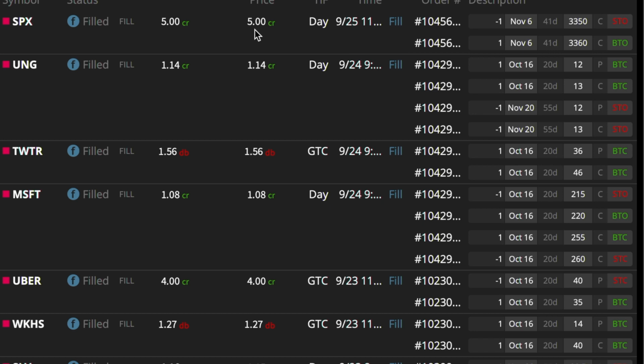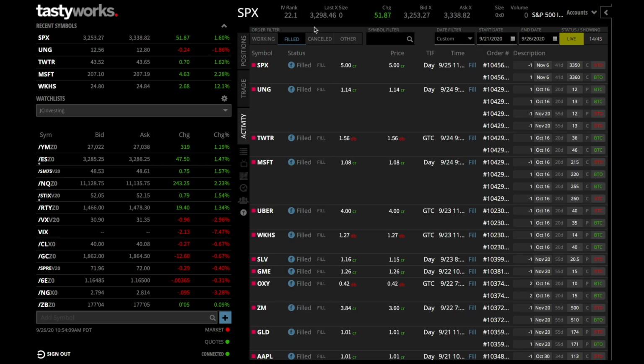So this is basically risk one to make one, 50% shot. I think it's a little bit better than a 50% shot because I was able to do this pretty far out of the money. SPX's last print was 3298, so we're all the way up at 3350, 50 points away to the upside, and I was able to sell that call spread for a $5 credit. So that was a pretty good trade.